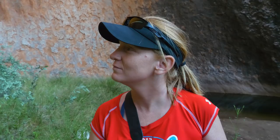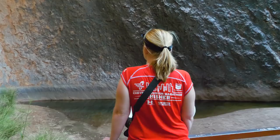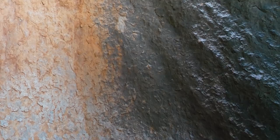We chose to hike clockwise around Uluru, so at least we'd have some shade in the morning. Let's just say it was really nice while it lasted.